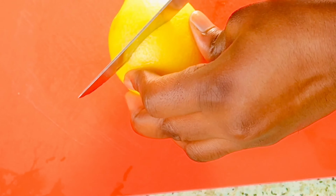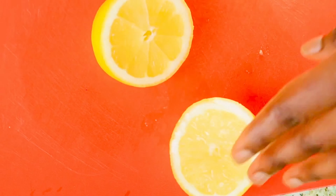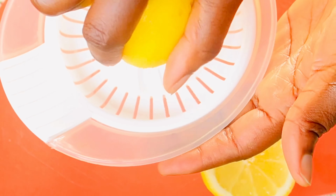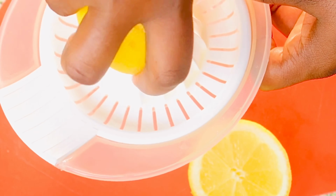Lemon contains vitamin C and antioxidants which are useful in burning belly fat. Lemon increases the feeling of fullness for a long time without adding calories to the body. Lemon aids in digestion and detoxification. Lemon prevents kidney stones and enhances immunity. There's a lot of benefit in lemon.